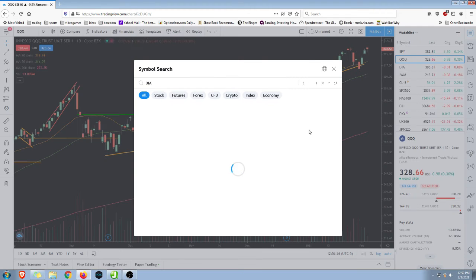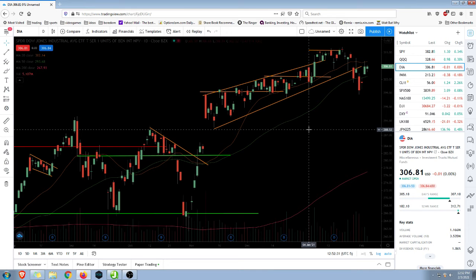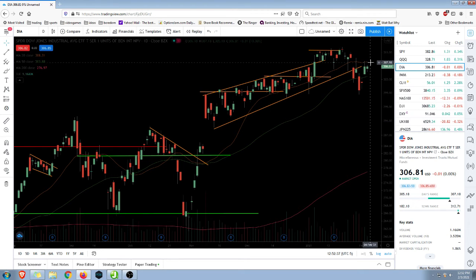Now, if we go to the Dow Jones, we'll see a different picture, much weaker, particularly when you compare to the NASDAQ, but even compared to the S&P 500. You'll see we haven't gotten back above the 20. Matter of fact, we're still below this ascending trend line, and we're still hovering right around the 50. So this is actually the worst of the three as far as what we could see. It's chopping between the two moving averages. It hasn't been able to break past it.